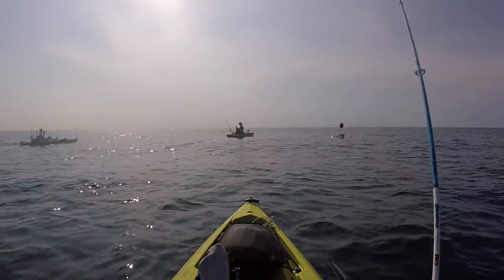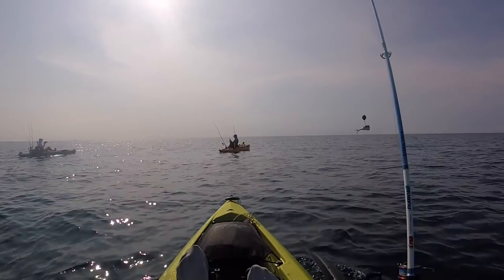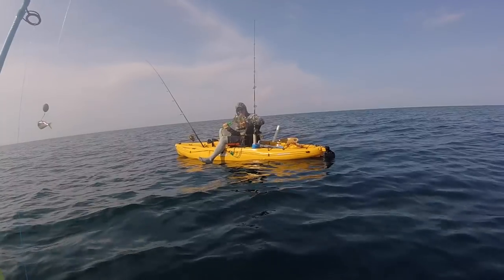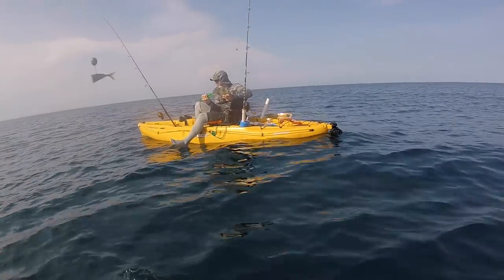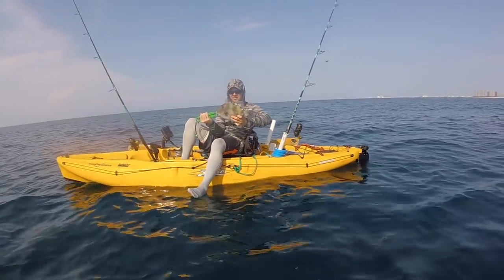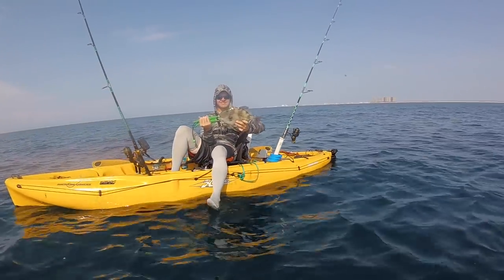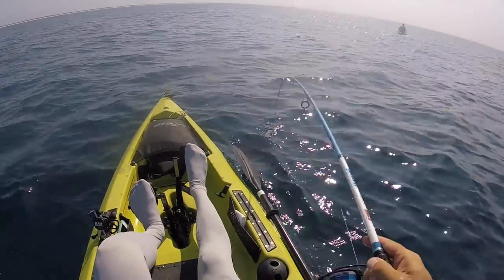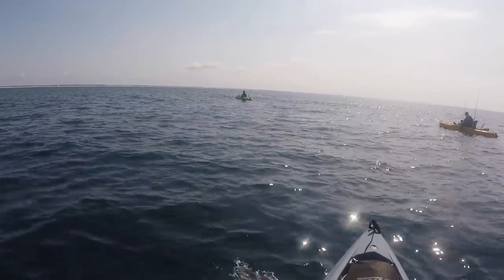All right, Nathan just did a drop and caught a nice trigger. How big is he, Nathan? Looks like he's about 15. What happened, Nathan? How'd you get him? Dropped it on bottom, piece of cut cigar minnow on a knocker rig, and he hit it. How do you take it off the timer? That's a snap. Good deal.